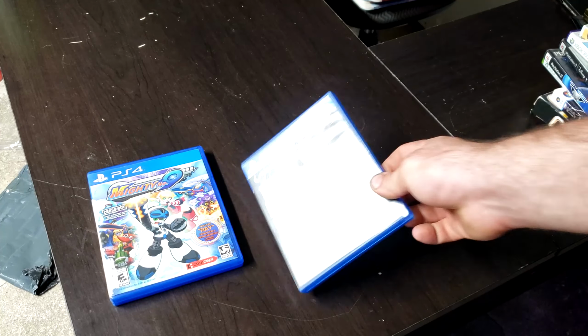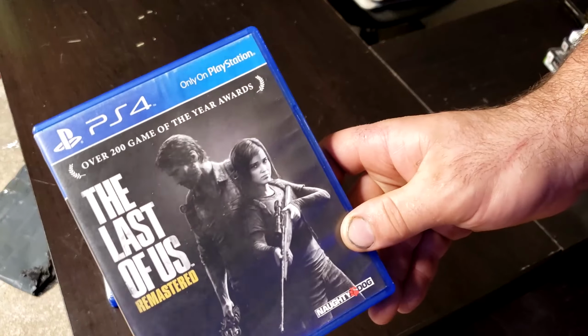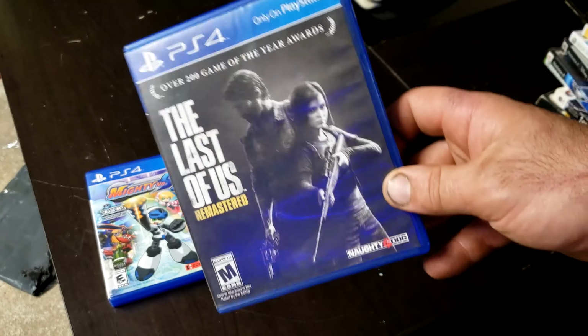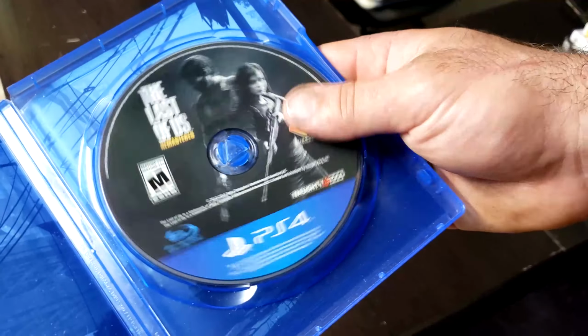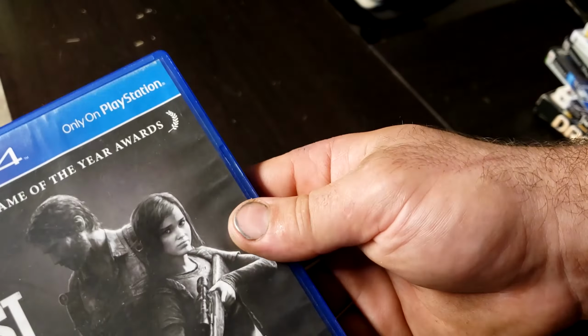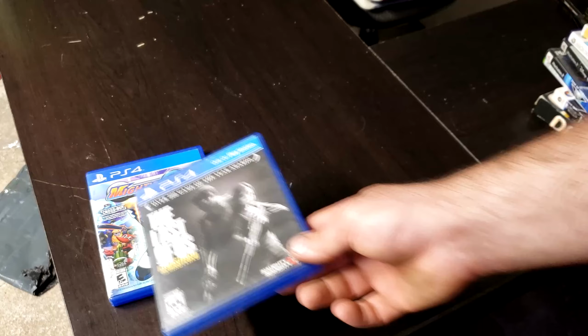And Last of Us Remastered, which is, yeah, I don't have Last of Us on PS3, I don't think. Nope, I do not have it on PS3. So yeah, I have the remastered version for PS4. Really couldn't wait to check this game out and play it. I mean, this is a highly rated game, so of course I want to check it out. So yeah, I just need to get a PS4 at some point.